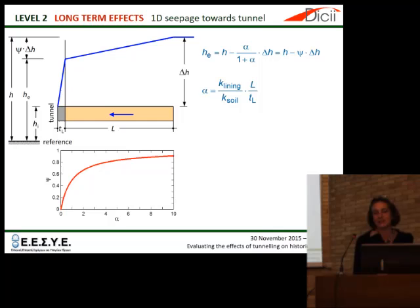Now, the value of HE in one-dimensional condition is given by this expression on the top, where parameter alpha, which is governing how much head loss you will have in the soil and how much head loss you will have through the lining, depends on the ratio of the permeability of the lining to the permeability of the soil, and also of the ratio of the drainage length in soil to the thickness of the lining.